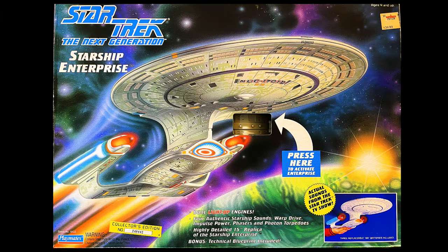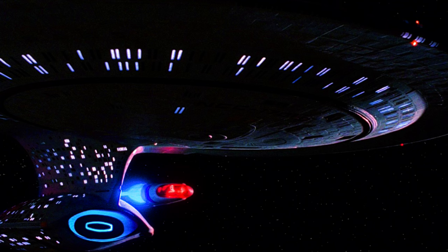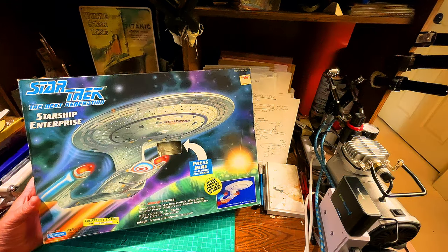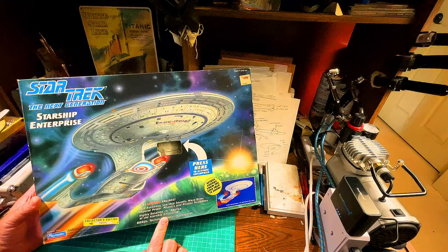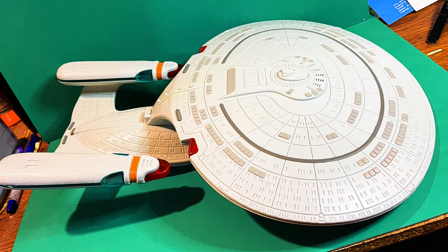This is from Star Trek: The Next Generation. This is the Starship Enterprise NCC-1701-D. Of course, after Star Trek: The Motion Picture, Star Trek: The Next Generation premiered in 1987. So we had seen this a few years later, and this is Playmates. I'm trying to remember the first Playmates issue, electronic Star Trek item. I'll put it up, because that's an interesting question. I don't know if this was the first. This was the first for Star Trek: The Next Generation. But I don't know if they had the original Enterprise or not.